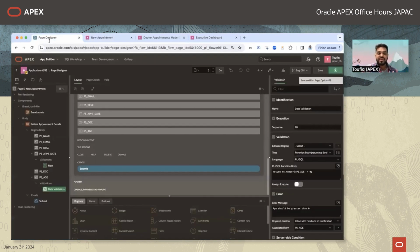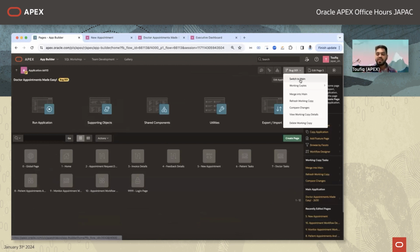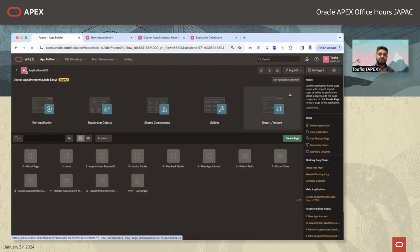Now what I will be doing is I want to merge this particular application back into the main. So how I will do that is by using the application working copy menu here. When you open this menu, you get various options. So you can switch to main. If you want to move to the main application, you can switch to the main application using this menu. And you can also see all the application working copies associated with the main application. And you can also merge into main, right? So this is what I want to do. So I'll be clicking on merge into main.